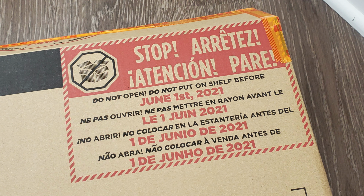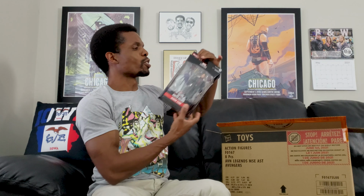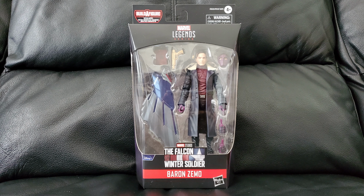I bought these, they're in here all nice and neat. Look at that, huh? Not too bad. And this is a lot of these. It seems like this is a lot of these things. But let's just start at the end closest to me. So first up, we have Baron Zemo right there.